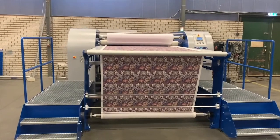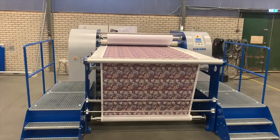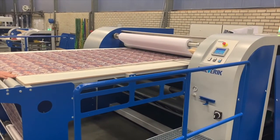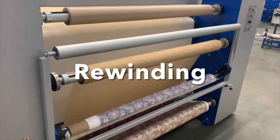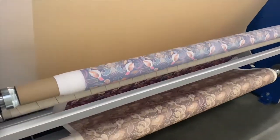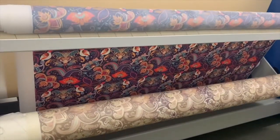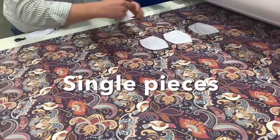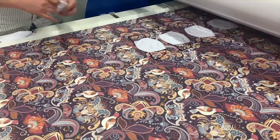Now we are running roll to roll. So the printing paper is moving over the table, and here you see the fabric and the paper go into the calender and then wind up out the back. It's a low tension rewinder, and as you can see the bright colors, this is all because of the perfectly heated drum.